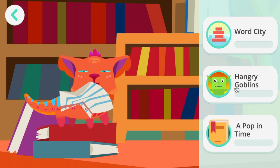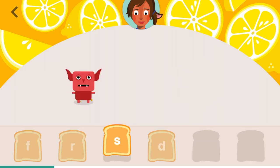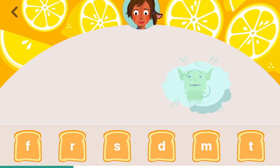Let's start with Hangry Goblins. In this game, students practice letter-sound correspondences by feeding goblins the letter toast they want before they get hangry. This provides practice in both the accuracy and automaticity of this skill.